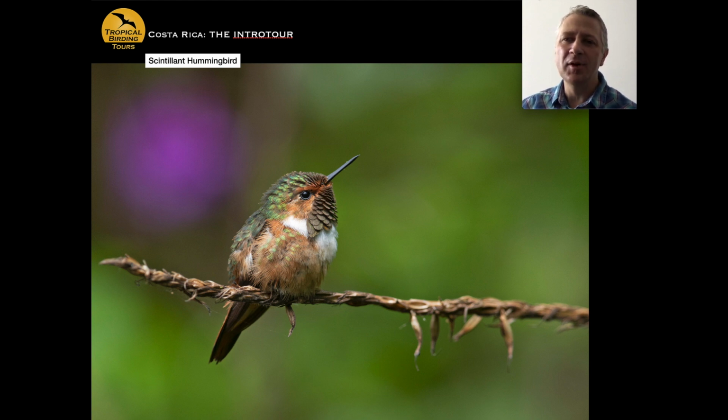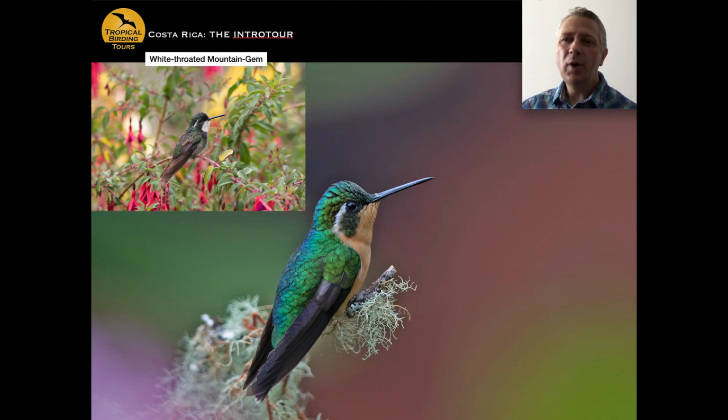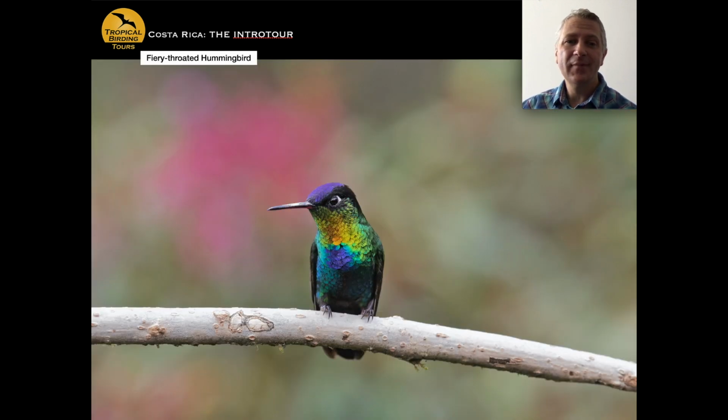This is a scintillant hummingbird, possible around the hotel we stay in. Lesser violet is also possible around there, and we go to an excellent set of feeders as well, where a lot of these birds are very easy to see and to get photographs like this. And white-throated mountain gem, that's another one that's often in the garden of the hotel, along with other mountain endemics like this one.